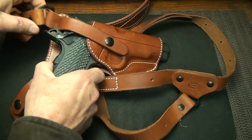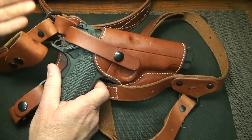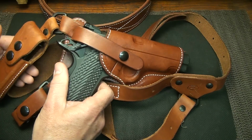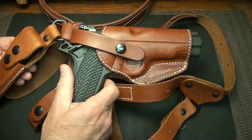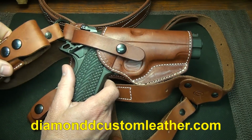The Guide's Choice chest rig. This is something that I just love, this piece. In fact, anytime that I'm showing this in a demonstration or whatever on video, I get a lot of questions about this rig. And it is an incredible rig produced by Diamond D Custom Leather out of Wasilla, Alaska.